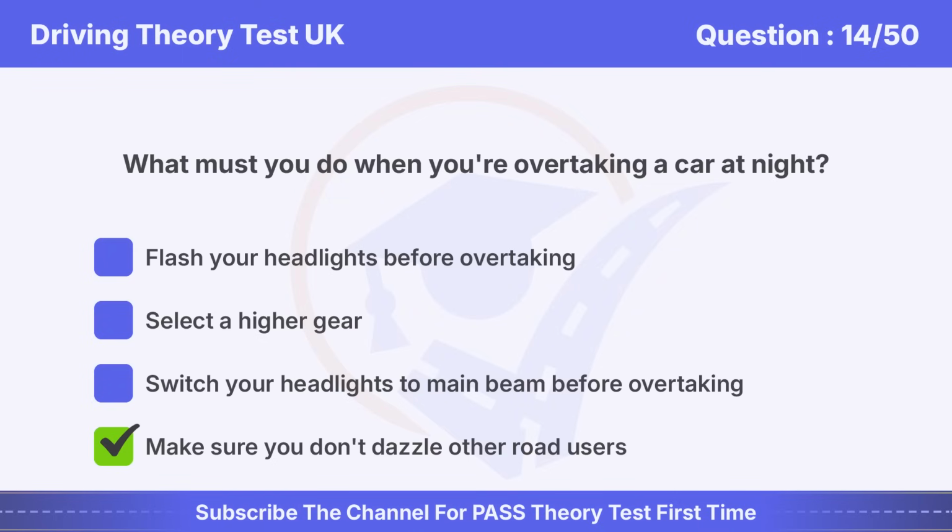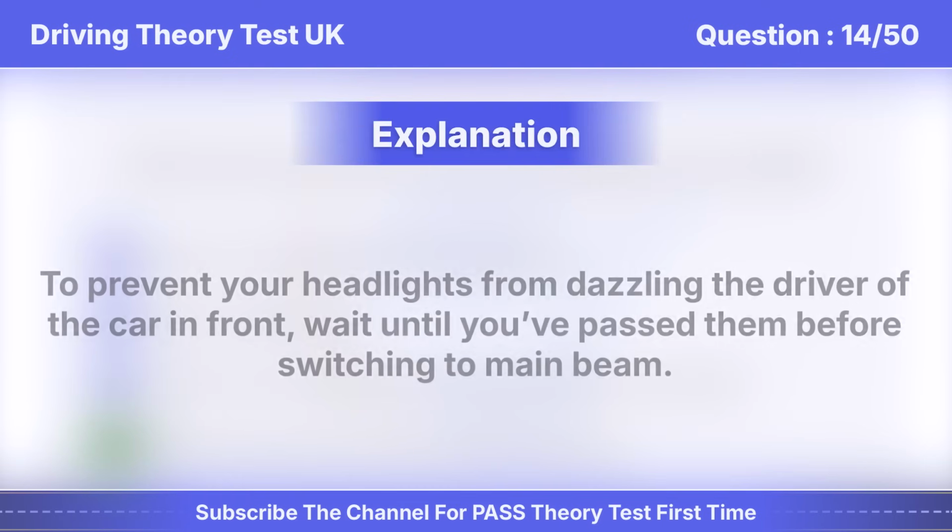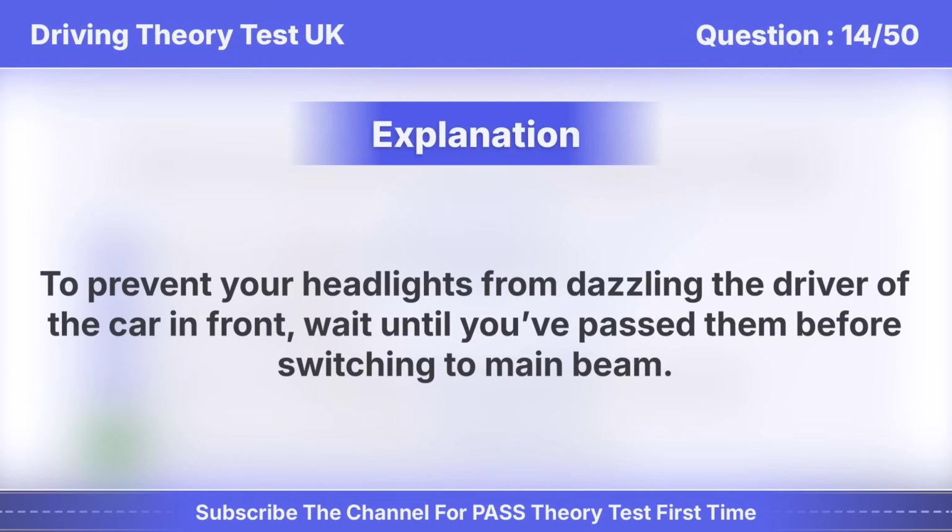Answer is D. Make sure you don't dazzle other road users. To prevent your headlights from dazzling the driver of the car in front, wait until you've passed them before switching to main beam.